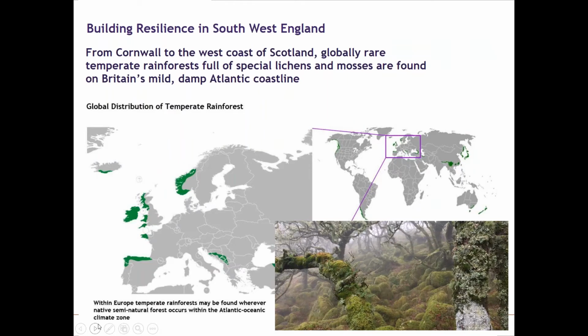I'm going to be talking about a project called Building Resilience in Southwest England, which is actually an innovative project which focuses on an internationally important habitat called temperate rainforests. If you look at that global map, you can see that England and Scotland and indeed Wales hold a lot of the global resource for this habitat type. And unfortunately, as with most habitats, it is facing various threats: habitat fragmentation, change in management, invasive species, ash dieback, and climate change all affect this incredibly important resource that we have in our country.